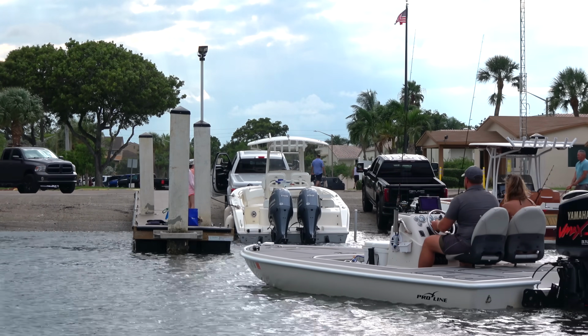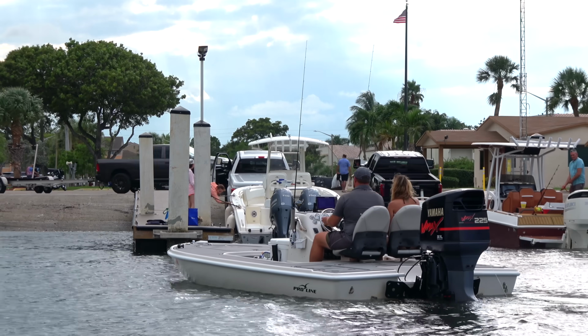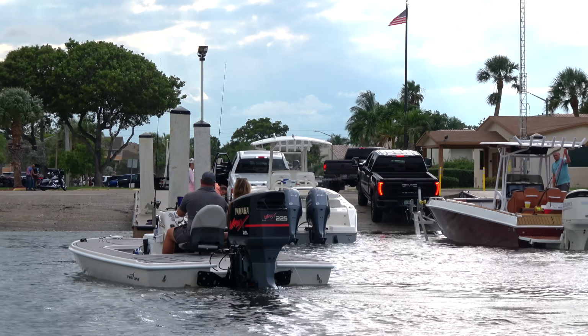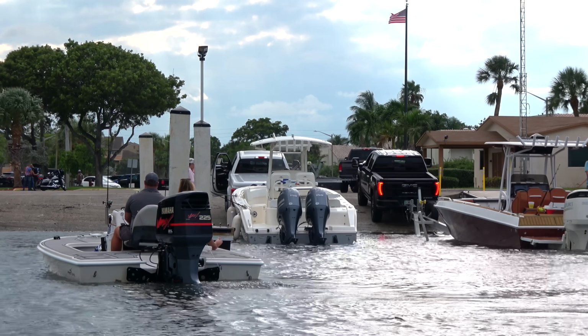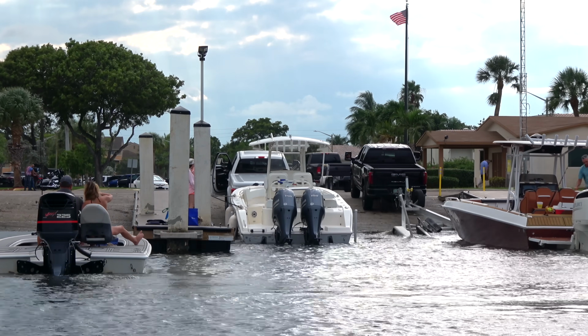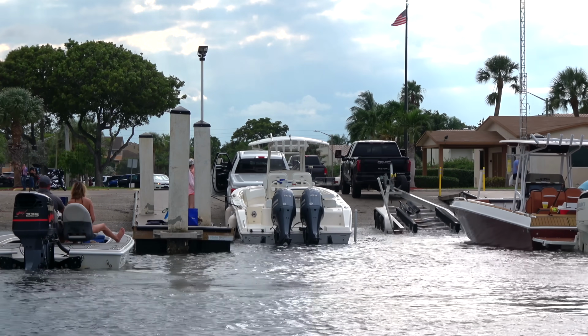So our crew that smacked the piling finally got it on the trailer. They've been struggling for a few minutes, though. They've been here for a little bit. They pulled it in and out a couple times, not like the way it was sitting, and they backed it back down again. And we got another boat coming in over here on the port side of them.